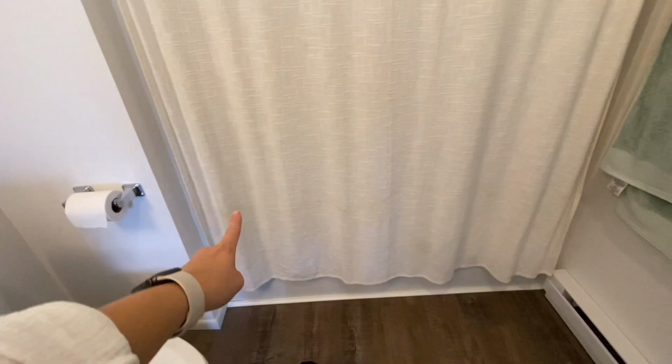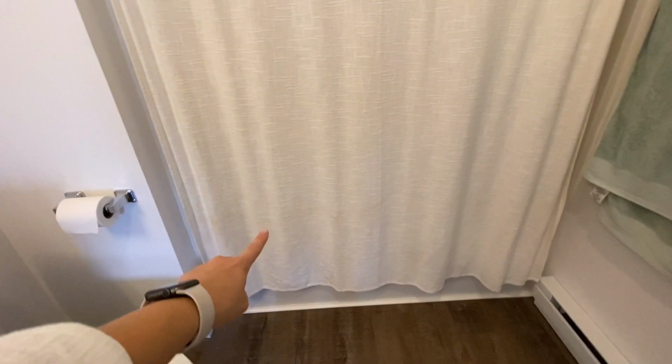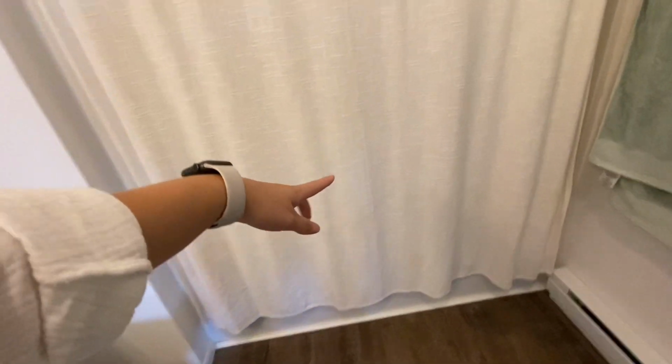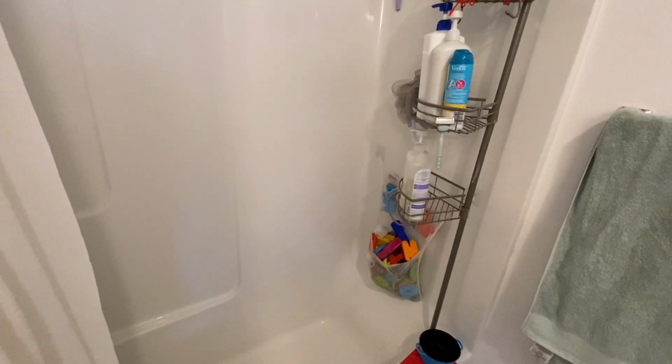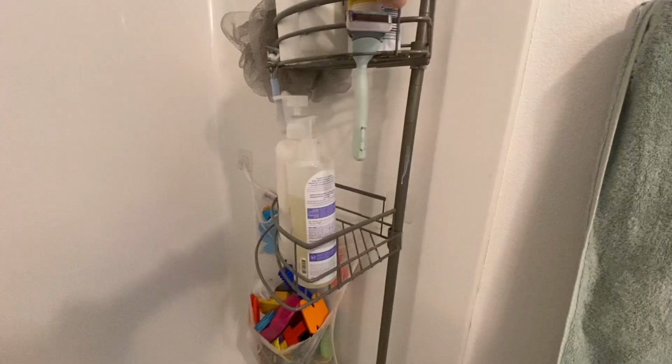Over here, I don't know if the camera's picking it up, but I have this big water stain. So I need to take this off and wash it. I need to deep clean the shower, and then I want to find a different organizing station for this because it's just very flimsy. We've had it since we've been married, and I'm honestly afraid that it's going to fall on the kids one day.